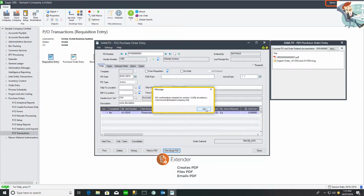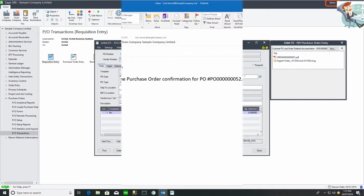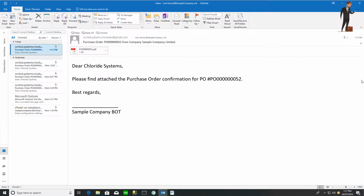So here I've had the email sent to Carl Jenner, and looking at Carl Jenner's emails, here he is having received the purchase order confirmation for number 52, which had been created automatically.